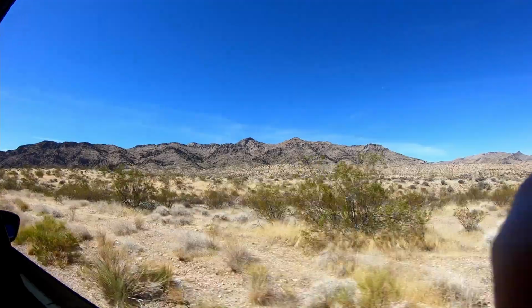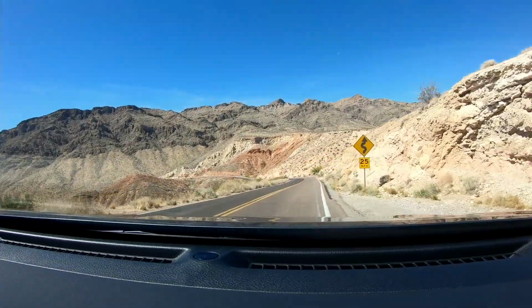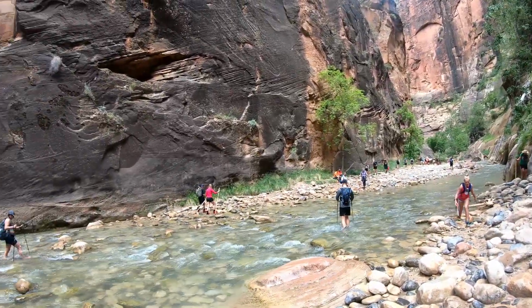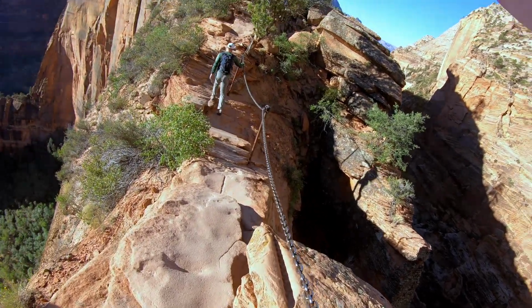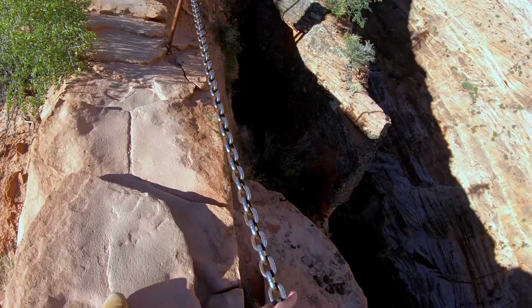Recently I returned from a road trip with some friends where we started in Nevada and drove through Utah and then down to Arizona to hike some national parks, and one of those was Zion National Park. While we were there, we hiked Angel's Landing and we hiked the Narrows, but today I want to talk all about Angel's Landing because it definitely was the most challenging hike I've ever done and the most dangerous.